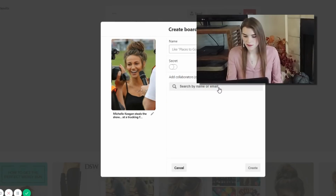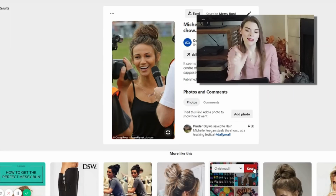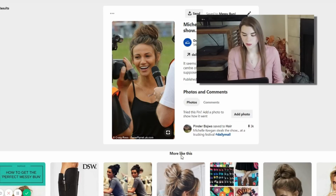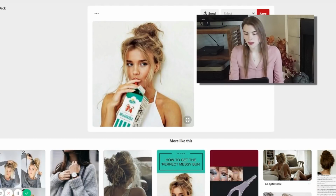So I'm going to save this to messy bun, and create. Because I do think that is the epitome of what we're talking about here. It's just a very casual bun. We're not trying to make it too fancy. Another one like this. It's just very effortless looking, even though I know for women, especially like me, there's a lot of effort that goes into something like that.